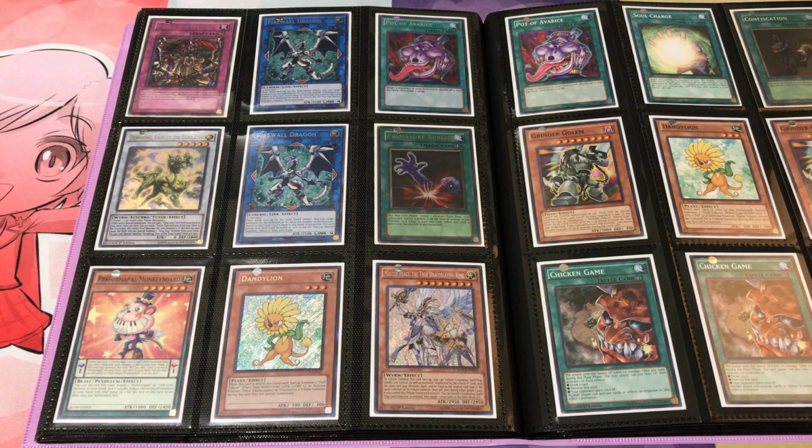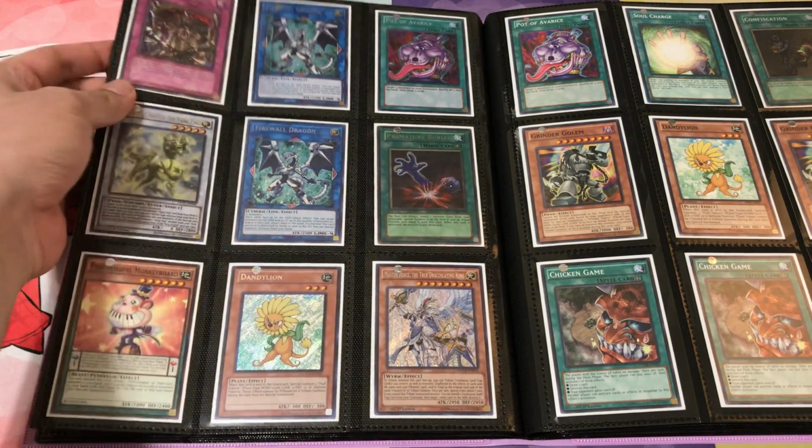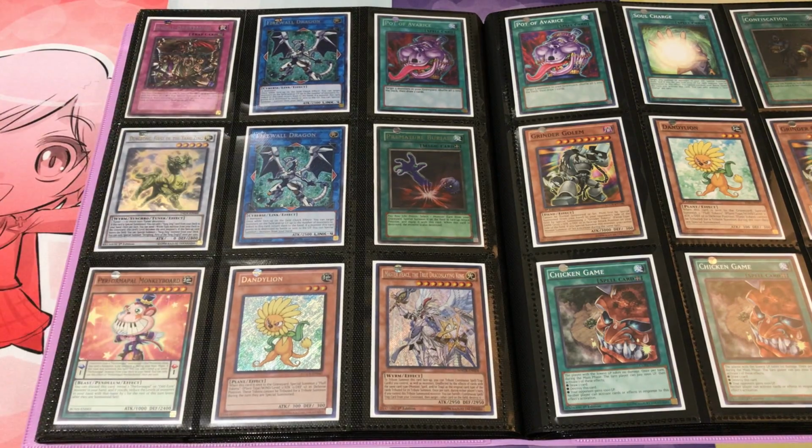If anything, I really doubt they'll remove it off the list without an errata, just for that card solely. But, you know, hopefully we'll see something that'll be a little more playable with that card. Original Fool, Premature Burial. There is another Oppression here. I can't remember if this one is mint condition or not.